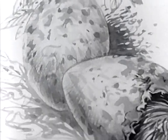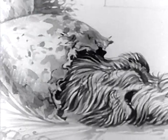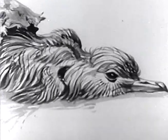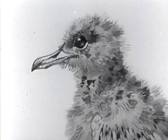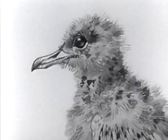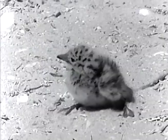In 3 or 4 weeks, the young birds hatch out. Sorry little fellows, aren't they? Wet and exhausted from their struggle of breaking through the shell. You can see on the end of the bill there's that tooth-like nail for breaking their way through the shell.